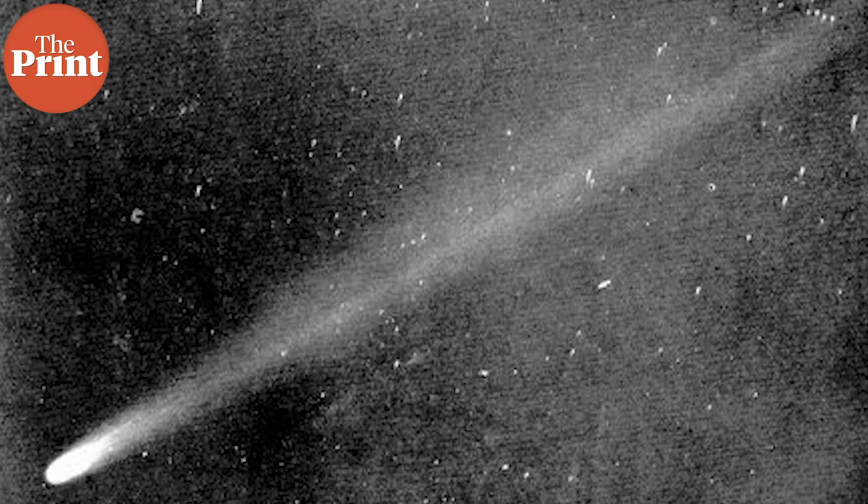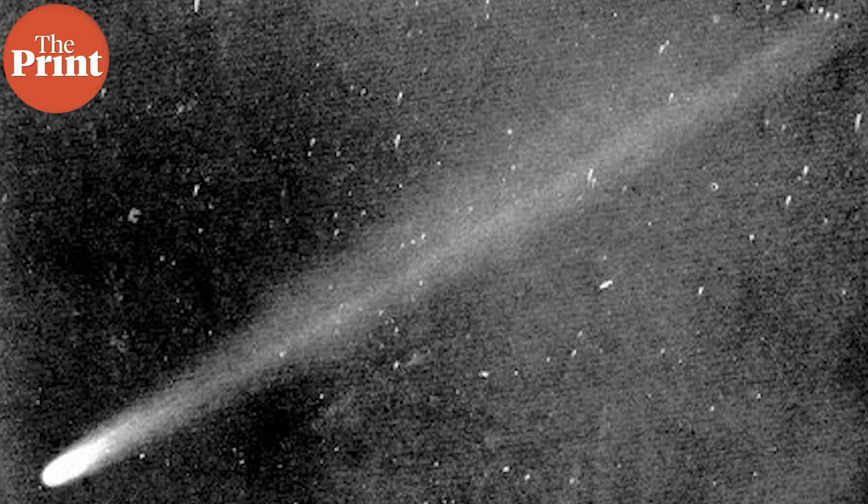A comet's coma can be really big. It can be bigger than the size of the Earth, and it's thought that it can even be bigger than the size of the Sun.